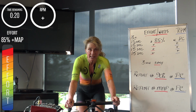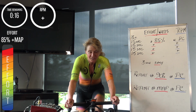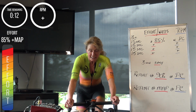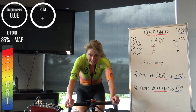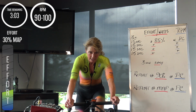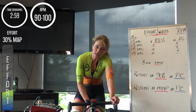Hold on to it with me. Last corner coming up. Last 15. All the way. Come on. 10. Come on, guys, do it. Do it. 5. Cross the line. 3, 2, 1. Easy. Start out soft pedaling.